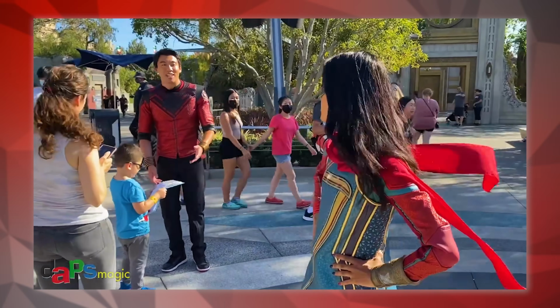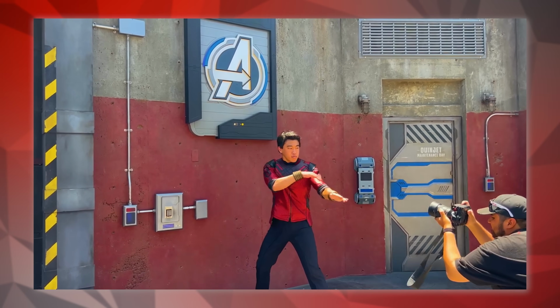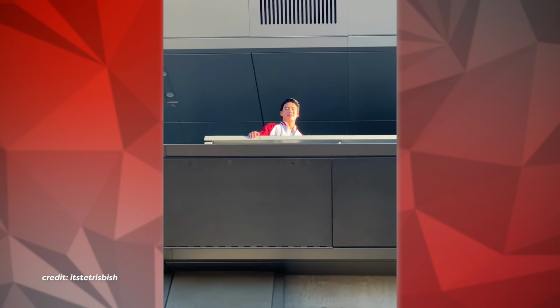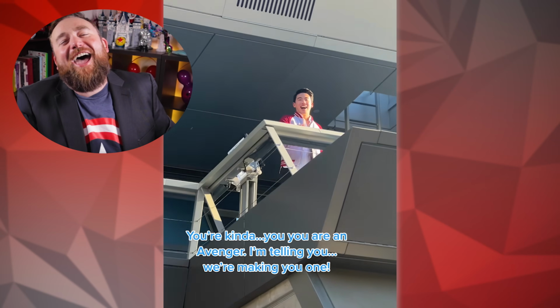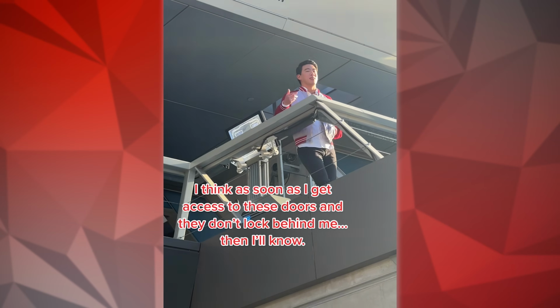Shang-Goof. I love all of the interactions with Shang-Chi in the parks. He is just so much fun. There's this great TikTok of a guy being like, "You're my favorite Avenger, man." And Shang-Chi, "I don't know if I'm an Avenger yet, bro." You're kind of, you are an Avenger, I'm telling you. That's amazing. Give this guy the other Daytime Emmy.